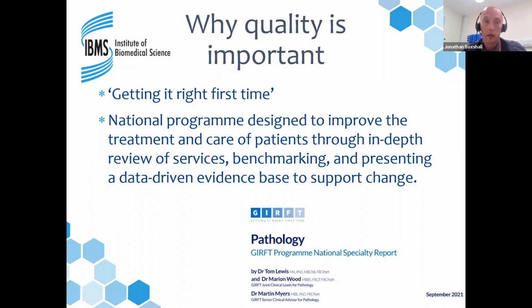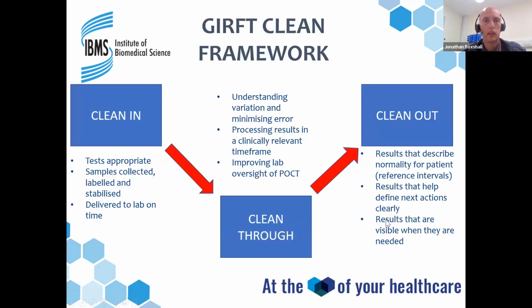And to link this in, there's been a national program called Getting It Right First Time, and it was designed to improve treatment and care of patients through an in-depth review of all these services, and they did benchmarking. And it wasn't just pathology, they went through all sorts, but our pathology report was produced in September 2021. Go to the next slide, thanks.